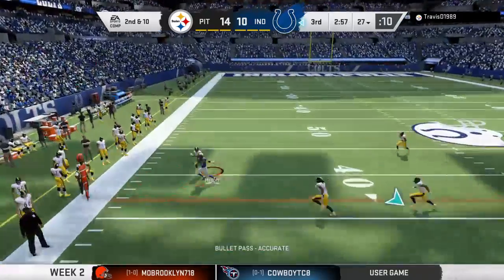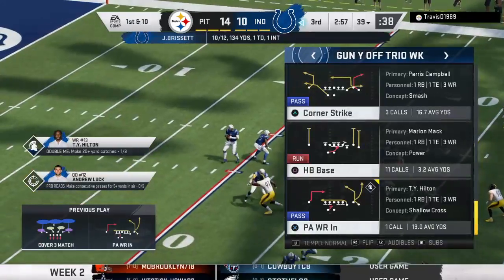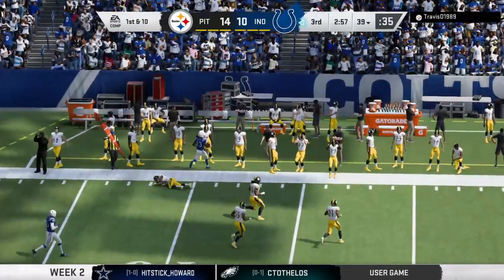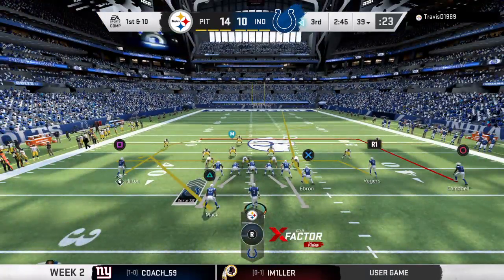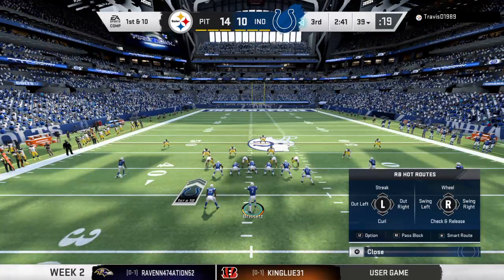Brissett now. Complete to Hilton, and he's got this almost to the 40 before going out. A gain of 13. It's a first down. So from the 39 now, they'll come up on a 1st and 10.